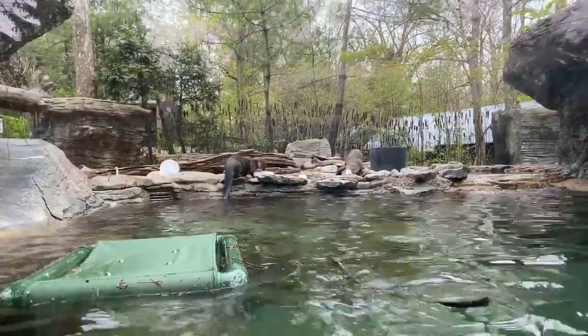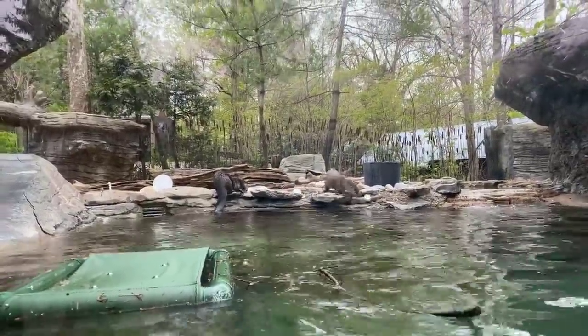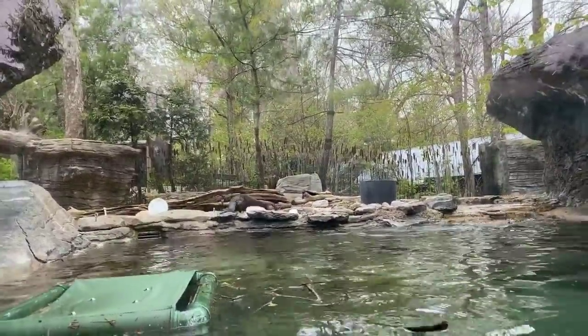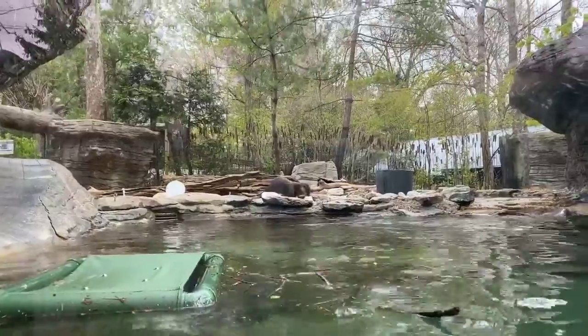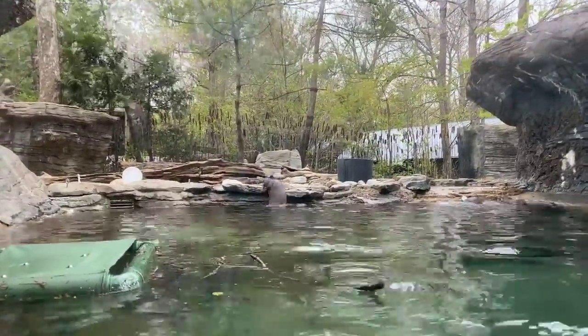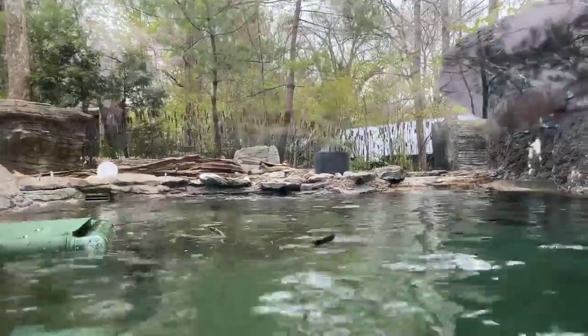We've got Wesley on the right, and then Sugar's the one on, there's Wesley going in the pool. Sugar's our female and she's 6 years old, and Wesley is a 7-year-old male. They've been together here at the zoo for 3 years, and as you can see, and you probably know if you come to the zoo a lot, these guys are really playful.